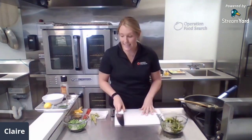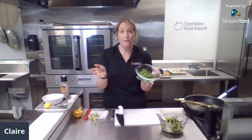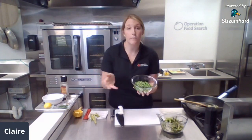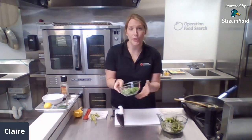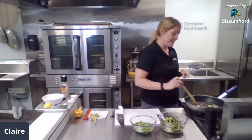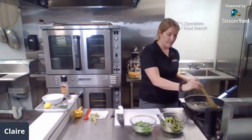And then peas. So I have 1 cup of frozen peas. I just let them thaw at room temp, but you can also use the canned peas as well. Just use a low sodium or no sodium variety and maybe give them a rinse before you cook with them. All right, so our garlic is starting to smell really good.